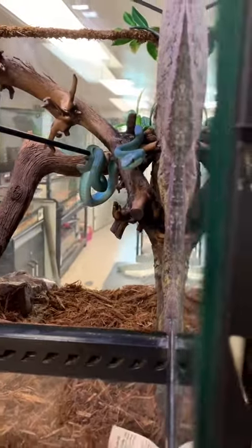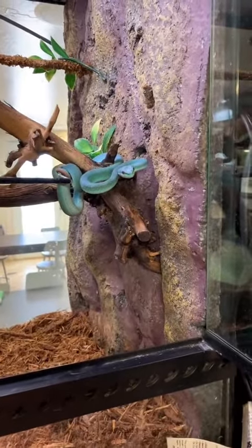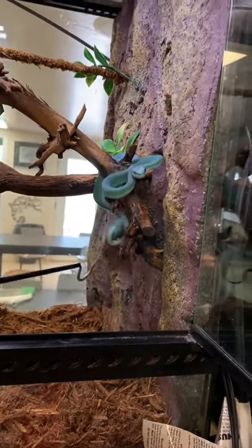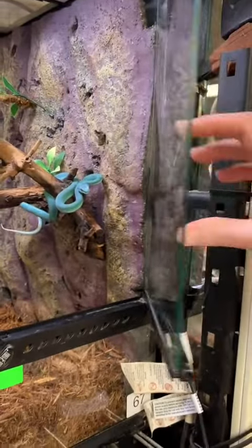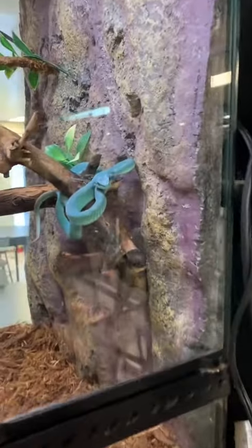Getting him up on this display wall. This is an arboreal species, which is just a fancy way of saying they live in trees. You can see how well he is able to wrap around the hook and then right onto that branch. Now I'll close this door so I can give you a better view of him. There we go, get that latched.